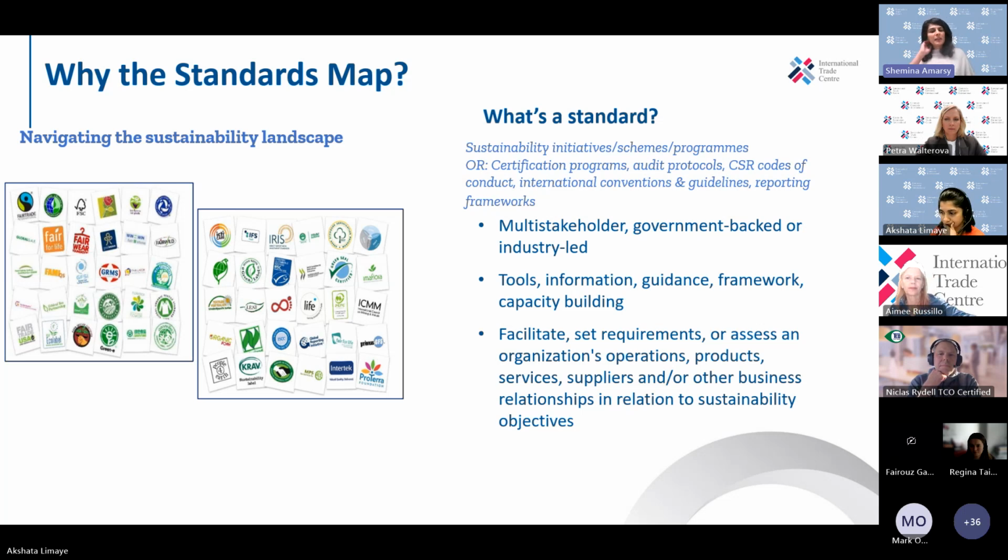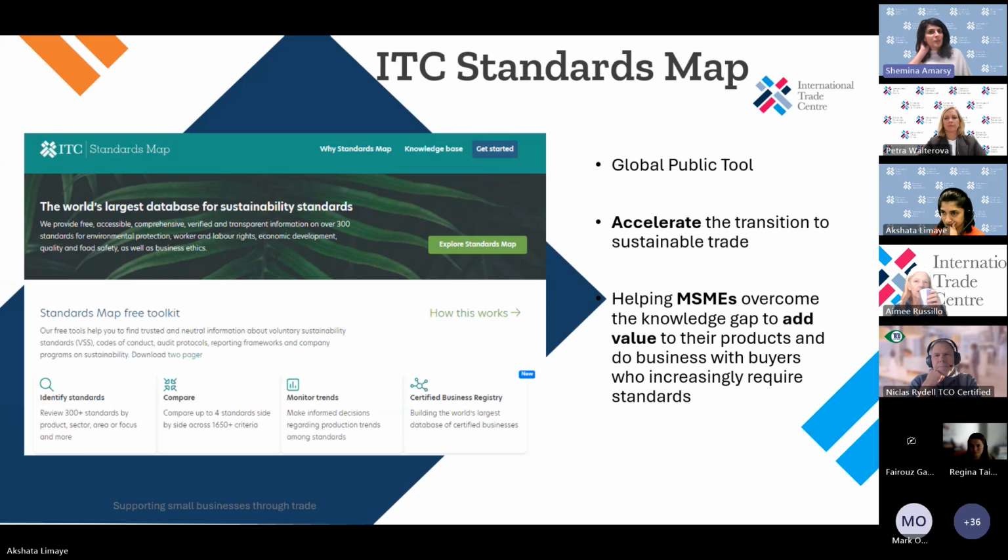If we go on to the next slide, as Amy was saying, the Standards Map was created 14 years ago as a global public tool. So it's available for everyone. It was meant to accelerate the transition to sustainable trade, and it was primarily geared and made for SMEs to be able to add value to their products.